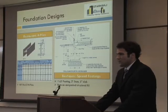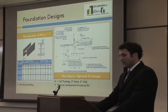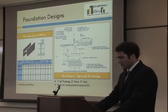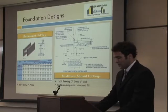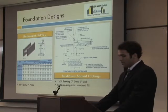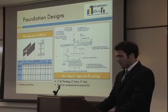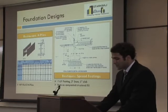The boutique foundations were designed to an allowable bearing pressure of 3,000 pounds per square foot, and they were designed to allow no more than 1 inch of total settlement and one half inch of differential settlement over 40 feet. The footings will sit on 12 inches of compacted structural fill, and they will be placed on a firm, stable subgrade. The fill will extend a minimum of 4 inches beyond the edge of the footing.